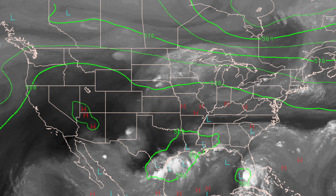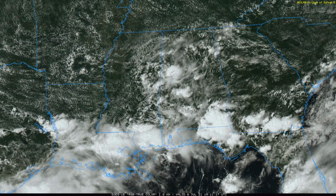Here we go. This is the upper air look across the country this afternoon. We've got the main westerlies to the north of the state, and a trough is carving out to the west, and that's going to keep the weather here rather unsettled for the rest of the week. There's the visible satellite view. You can see we've got some sun, but also pockets of showers and storms across the state.